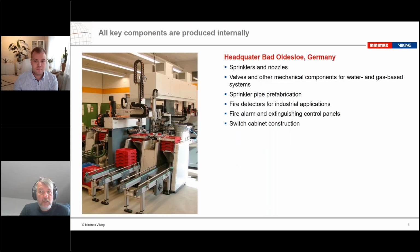The main production site in Bad Oldesloe produces sprinklers and nozzles, valves, other mechanical components for water and gas-based systems, sprinkler pipe prefabrication, fire detectors for industrial applications, fire alarm and extinguishing control panels, and switch cabinet constructions, which are manufactured and developed.